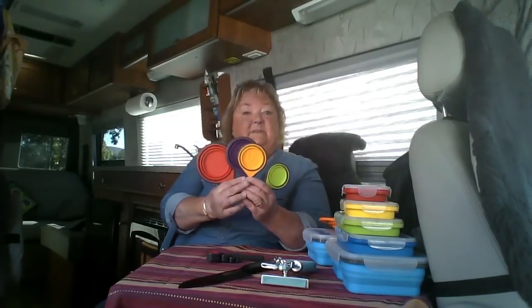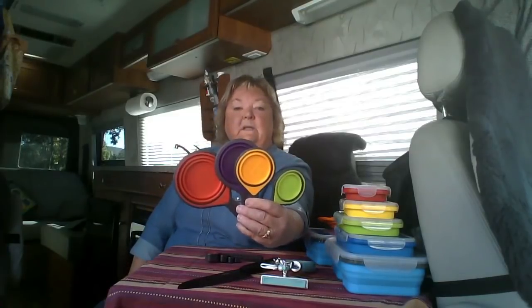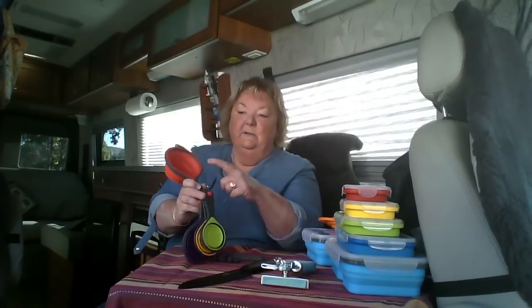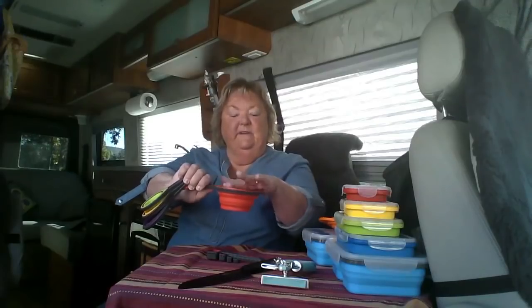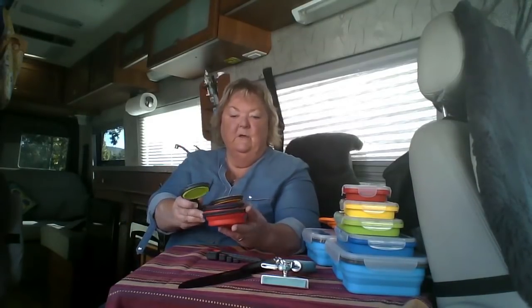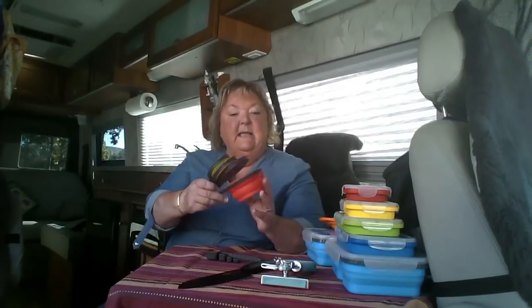And they are collapsible and they're silicone. There's a measurement on them for liquid. If you fill the cup just to the bottom of the black rim, that is an accurate cup for liquid measurement. If you fill it to the top of the red at the very top, and most people swipe off with a knife with sugar and flour and things like that, that's always a good idea. But that is your dry measurement. So you get four measurements, the most typical, 1/4, a third, a half, and a cup, but it's good for dry and for wet. And they collapse all the way down.